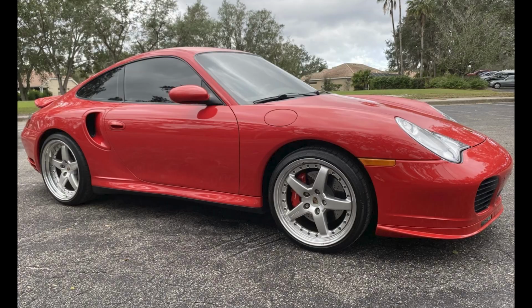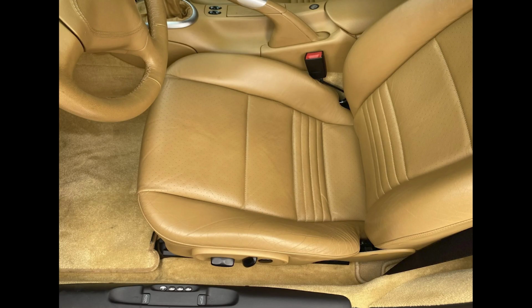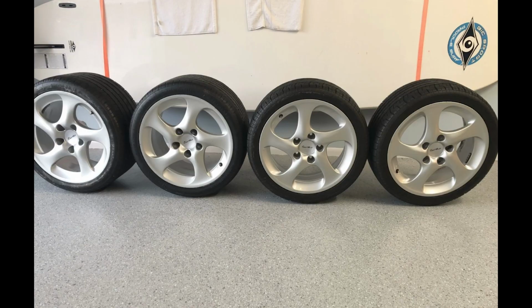A lightly modified Guards Red 24,000-mile 2001 911 Turbo Coupe sold for $81,000. Yellow. This sale price was fair, but the seller should have mounted the original wheels before photography.